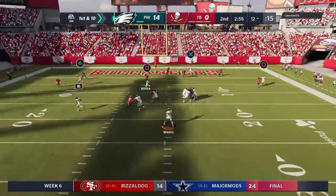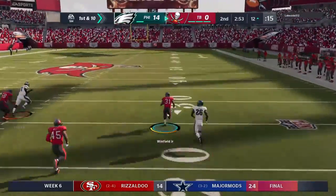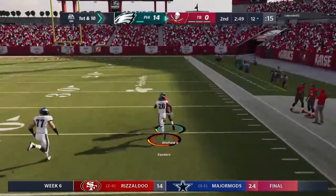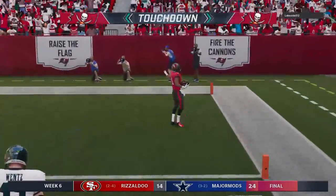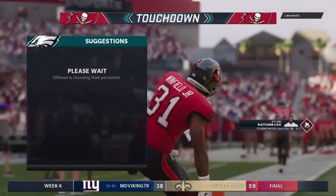Here's Wentz to throw, and he fires one that's intercepted. Picked by Antoine Winfield Jr. There he goes, right side. And it's a pick 6. He brings it back to the house for a Buccaneer TD.